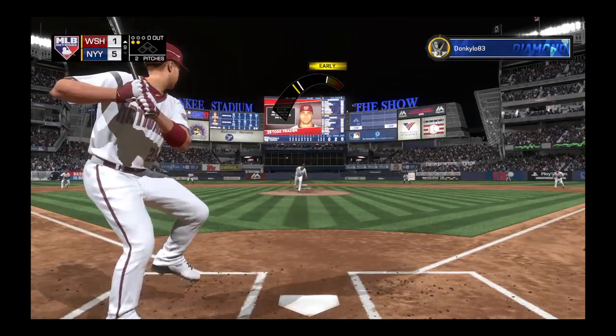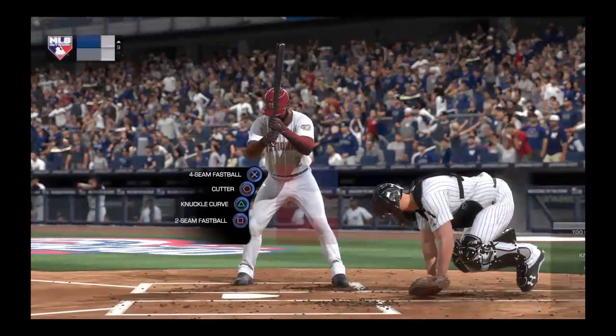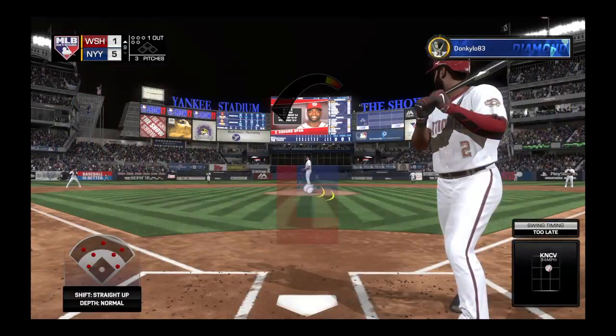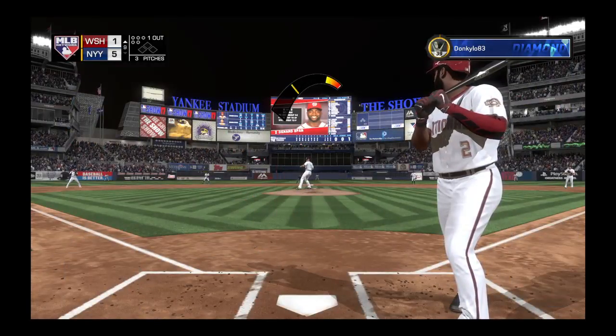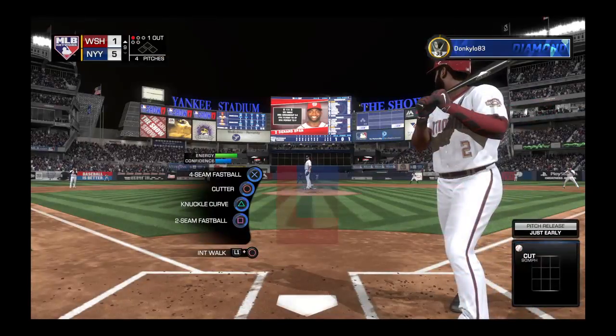He's going to need to shorten up and get that foot down a little bit earlier if he hopes to be catching up to that fastball. And a swing and a miss. Good pitch there for the first out here in the ninth. Denard Span stands in as he looks at ball 1 here.